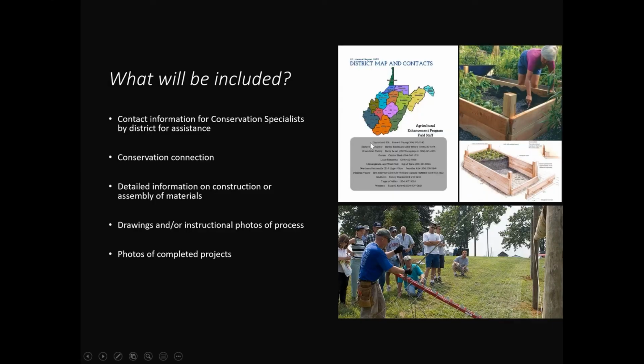So what's going to be included in the guide? Obviously, the contact information for the conservation specialists. When we're looking at contact information and giving everybody the tools, contacting me and the other conspecs that work in West Virginia is number one. We want to make sure we're available, we're accessible, and they can ask us questions. We want to have completed projects. We want to have completions, not cancellations. We want to empower our cooperators, urban or otherwise, to be able to access us and have completed projects and programs. We want to empower them to succeed.